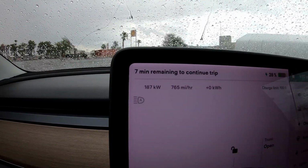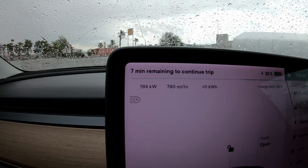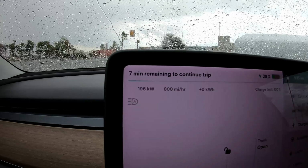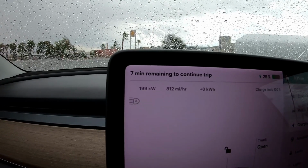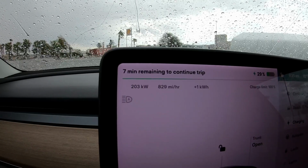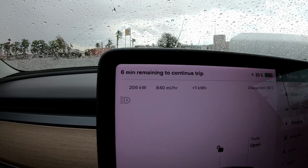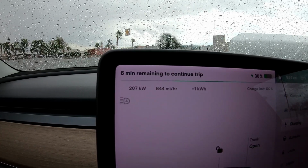And we are already going, oh look at that, 192 kilowatts. 94, 95, oh we're doing good here. So this must be a version 3, I didn't even look, so we get more than twice what we could have gotten in St. George. So yeah, there we go.